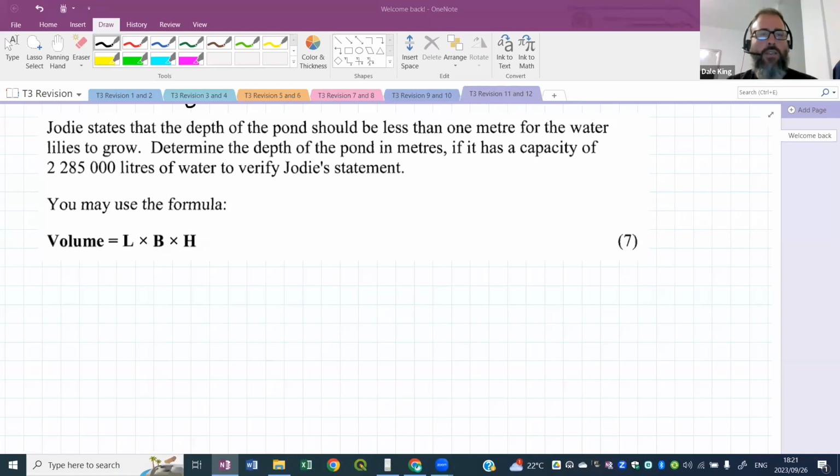So we need to know how deep this pond is, because it's got to be less than a meter for these lilies to grow. If it's not less than a meter, if it's a meter or more, the lilies won't grow. Okay, so we need to check how deep the pond is.